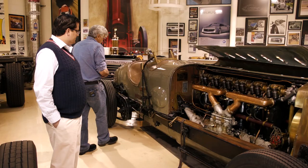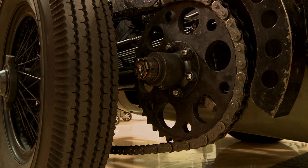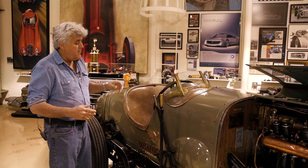The car has a four-speed gearbox. As you can see, it is chain drive. Most of these gearboxes were based on the pre-war, and when I say pre-war, I mean World War I, Mercedes gearbox, and that's what this is. It was not built by Fiat, but it was built using a Fiat engine and primarily Fiat parts. I believe that is the Mercedes transmission that is in there.